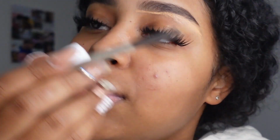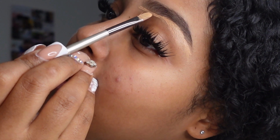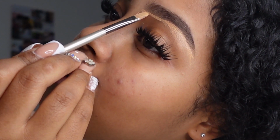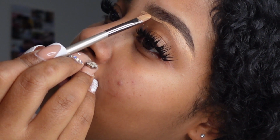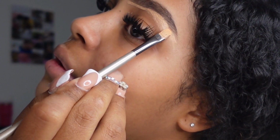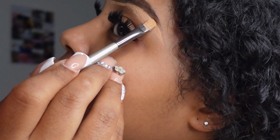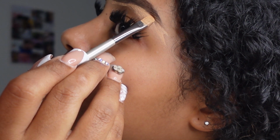You want to put a good amount of concealer. You don't want to be too light, but you also don't want to be too harsh with it, because like I said, you don't want your eyebrow to be caked up. And then you just want to make sure that it's straight and that it looks right. So that's my first eyebrow.